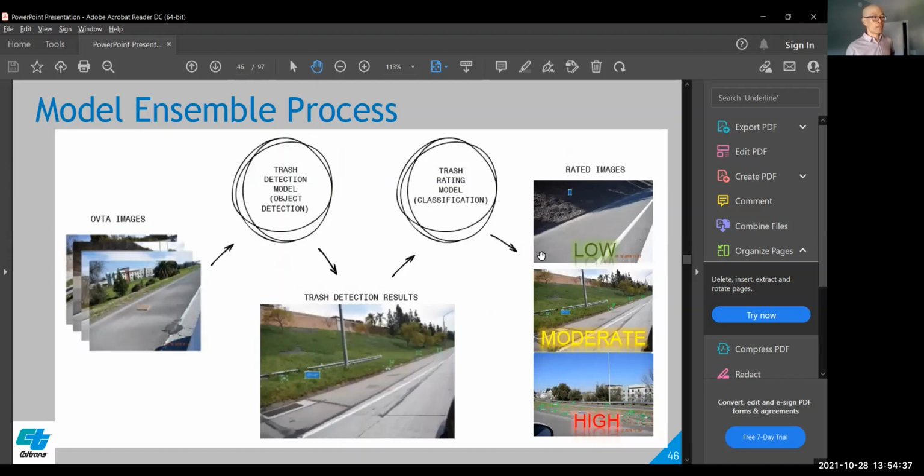This is the actual workflow. We feed the images into the detection, which first figures out what the objects are. We did not try to say what type of trash; we just wanted to know that there was trash. We did a lot of human scoring and labeling to get the training data. The second model was more conventional: we fed it the scores, like how many pieces of trash, and it analyzes and gives us a score back.